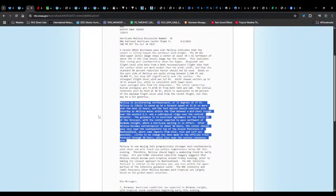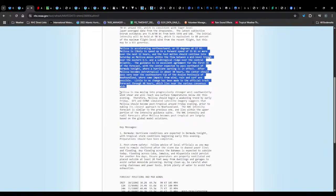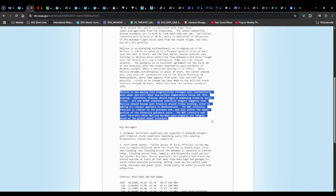Little to no change has been made to the official track forecast through 48 hours, which lies near the various consensus aids. Melissa is now moving into progressively stronger west-southwesterly wind shear and will reach sea surface temperatures below 26 degrees this evening. Therefore, Melissa should begin a weakening trend by early Friday.